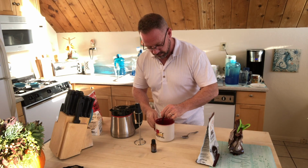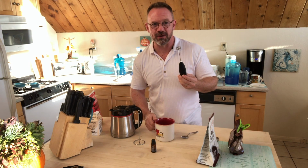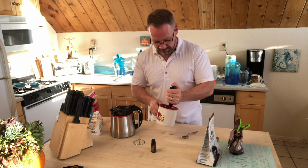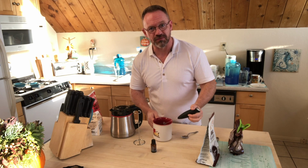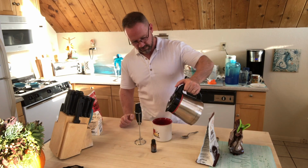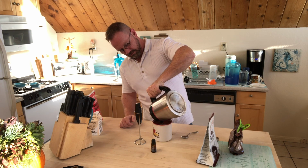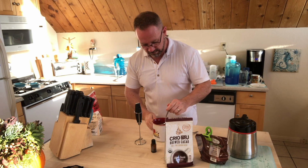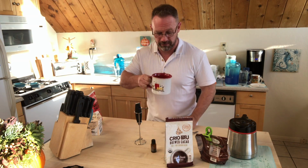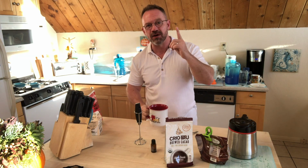Give it a light stir. But then what you really got to do, this might be the funnest part. You just take your little frother. Okay. It's getting all nice and frothy now. Now I'm gonna add my coffee. The coffee in this, it's half of this and half of that. Stir it up. And enjoy. Oh, so good, so good. And that is a keto-friendly peppermint mocha.